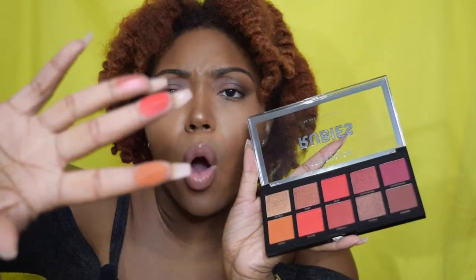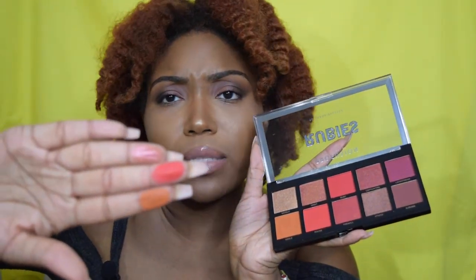And I'm going to show you the shade Sizzle. It's this orange shade down here at the bottom. This is perfect for this time. Oh, that's banging. All of those together are kind of banging. Gives me like a fruit punch type of vibe. All right, we have 2 more Profusion palettes.